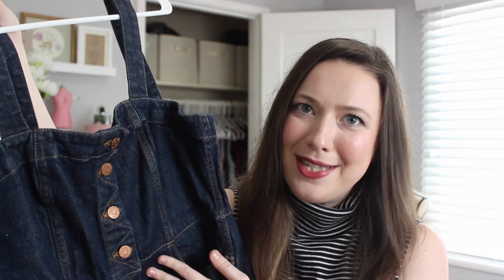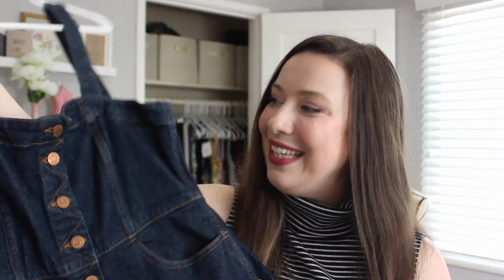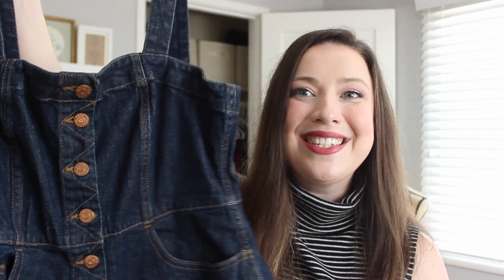But I was in that treat yourself mode, so I decided to go ahead and get it because I knew that it would haunt my dreams if I didn't pick it up. So I'm really happy I ended up getting it. It makes me smile every single time I look at it. I'm not even kidding. So I cannot wait to style this one up.